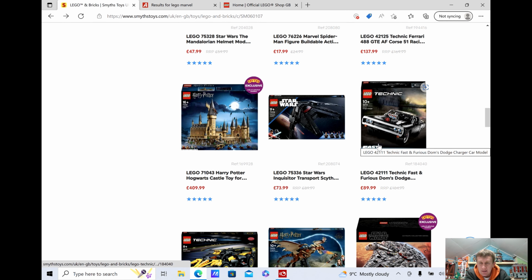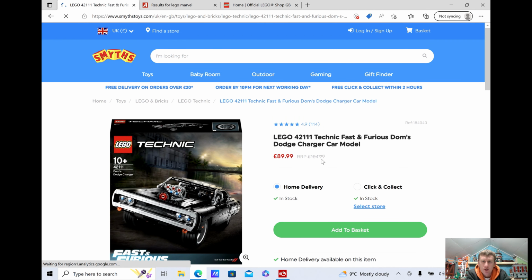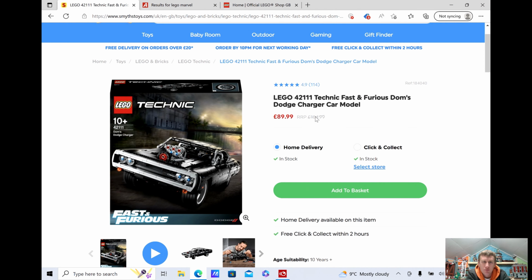Right, the Technic Fast and the Furious. This thing is up and down like an absolute yo-yo. So 104 to 89.99 for its current market price. It's a good size set. Obviously, they're paying Fast and the Furious tax. Well, I think it looks quite smart.